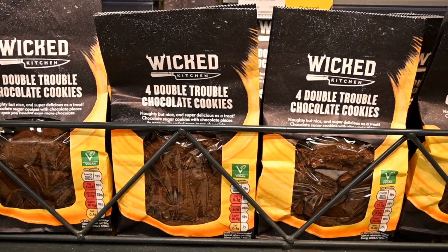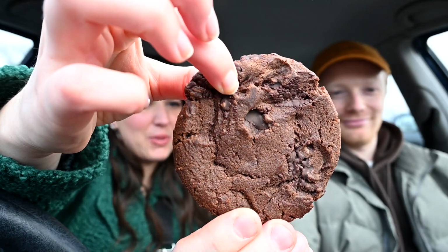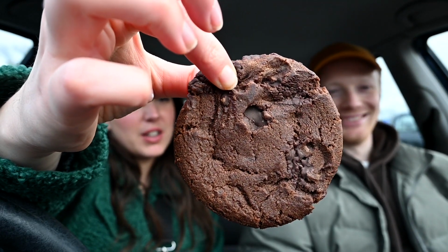Now on to the sweet option. Double chocolate chip cookies. There we go. So that's what it looks like. It's a pretty good cookie. Could be a bit gooier. It's right up there with all the other chocolate cookies. It's going to do exactly what supermarket cookies do. One thing I would say is that it's a bit too evenly baked. I like it when cookies are a little bit more crispy on the outside and then the middle is a little bit more gooey.